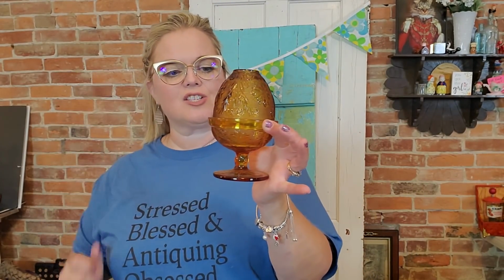Is it maybe Tiara? I don't know this glassware stuff, but it's kind of like the little dome, egg shape, and it's amber glass, which is a very good thing to be picking up right now because it's getting to be fall and people are using amber glass in their fall decor. This one is in excellent condition, so I got that one. And then I got another Ellie Smith Stars and Bars fairy lamp.